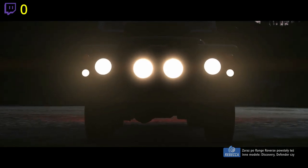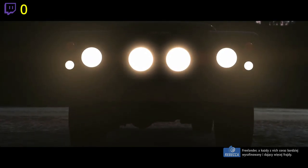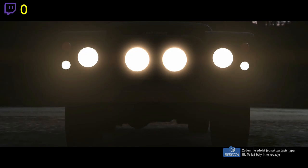Along with the Range Rover, others would follow. Discovery, Defender, and the Freelander. Each a more sophisticated and enjoyable utility vehicle. But none of them were a replacement for the Type 3. They were a different kind of car.